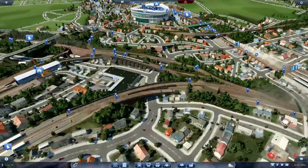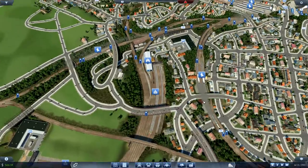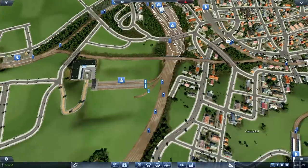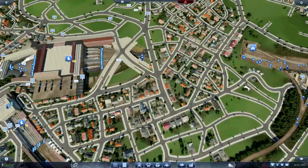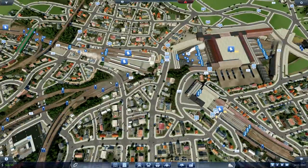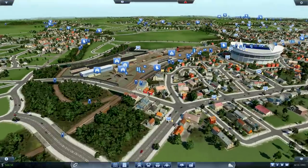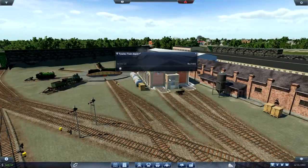Yeah, that looks better. Right, where's our depot? We need to get onto this line here, so that's not going to work for us. Well, no, it won't. Which one will work for us then? No, that won't work for us either. This one will. We haven't had a train out of this depot in forever. We're going to pull out some trains.